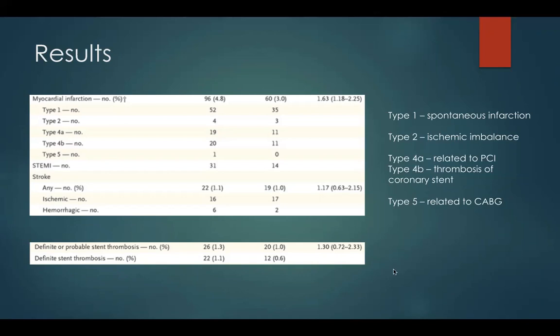And then STEMI, obviously, okay, so on the right here is the Effient group, I apologize. And then on the left is Brilinta, and it's a pretty significant difference in the amount of STEMI patients in the Brilinta group, 31 compared to 14 in the Effient group. And then obviously just MI and type 1 MI is probably the most notable as far as the NSTEMI, but it was significantly higher in the Brilinta group as opposed to Effient, which kind of goes back to our initial results as far as the primary endpoint. Effient having a lot more success helping patients who have had a stent, and them not having future events. So a lot fewer future events in the Effient group.